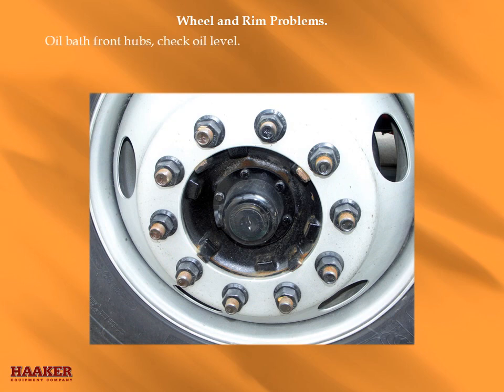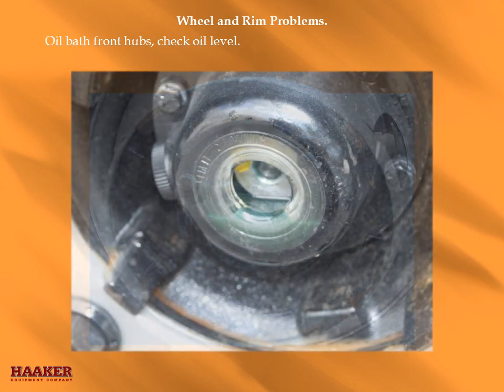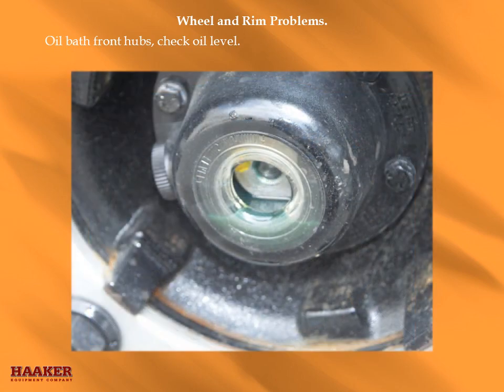On your steering axle wheel hubs, there are two different types. An oil bath has a removable cork that you can open to inspect the oil level. If there is no cork, it's grease packed, and that will be inspected by a mechanic in an annual service.